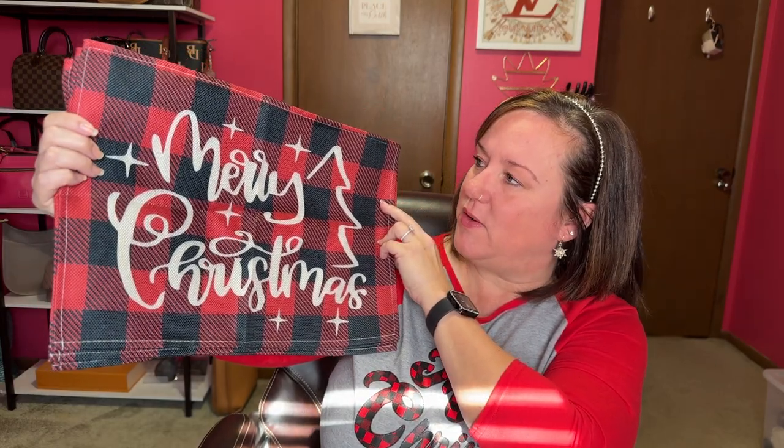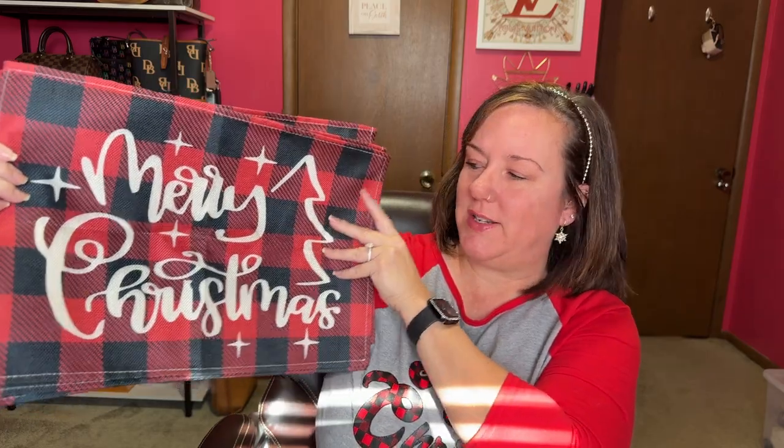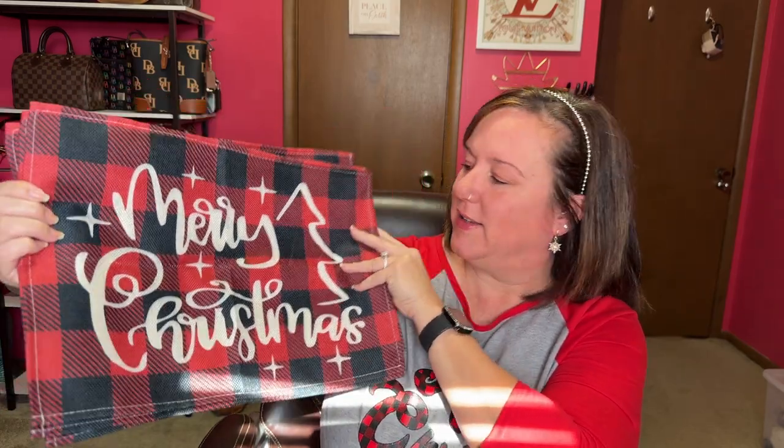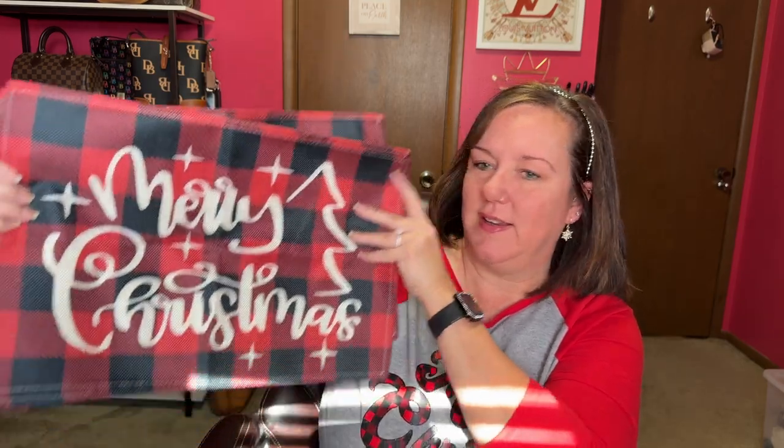They're just cute table mats for Christmas in the buffalo plaid. It's a good little sturdy texture, and yeah, perfect for Christmas, don't you think?